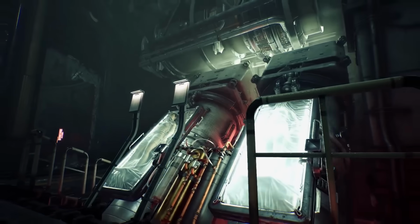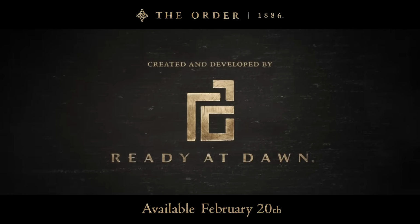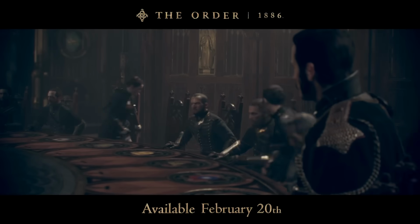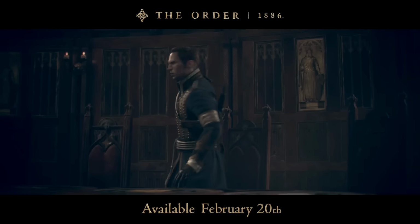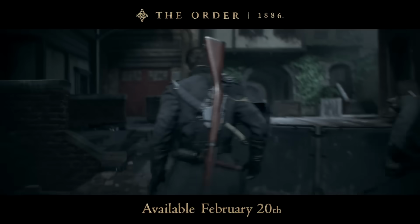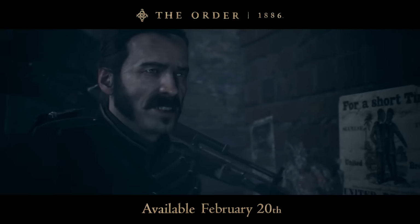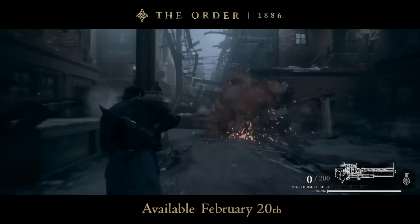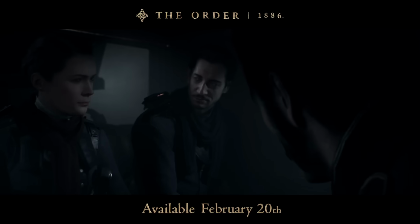Speaking of shorter games, one game that was very much criticized for its length is The Order 1886, and it is 50% off for $9.99. Man, I love The Order from a thematic and a setting standpoint. Obviously, this game was an absolute technical juggernaut when it came out back in 2015. Really was one of the console showcases from a visual standpoint, the PS4 that is. And you're paying $9.99 for it, and you're getting a 5 to 6 hour campaign that I think it's worthwhile to go through.